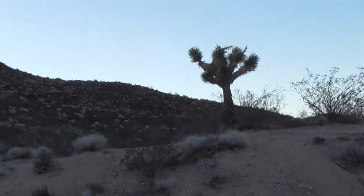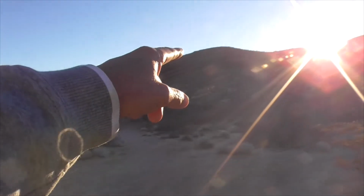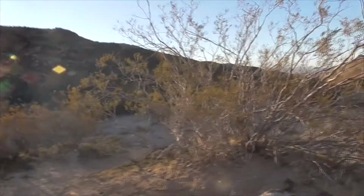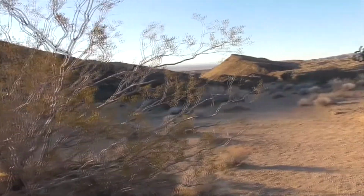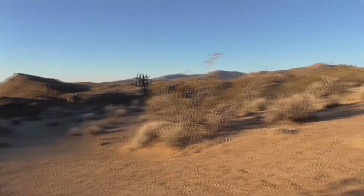We've got a Joshua tree just sitting on top of the hill. Here's a trail up here to Whistler Ridge. Overlooks California City. More creosote. And all sorts of trails you could fork off on.